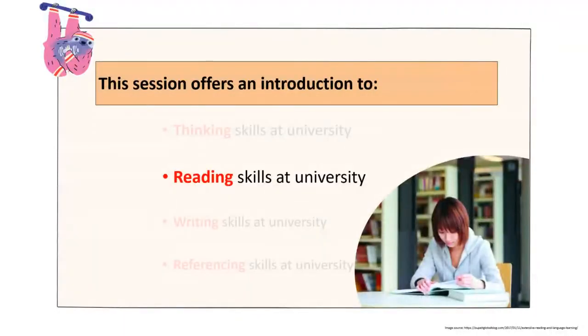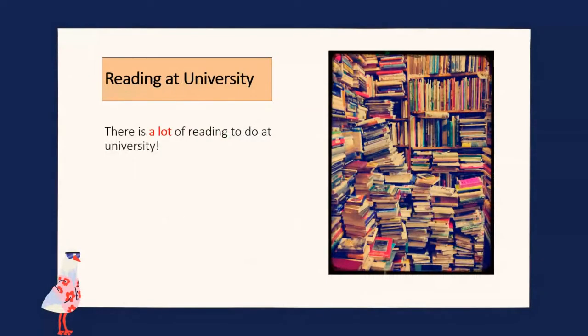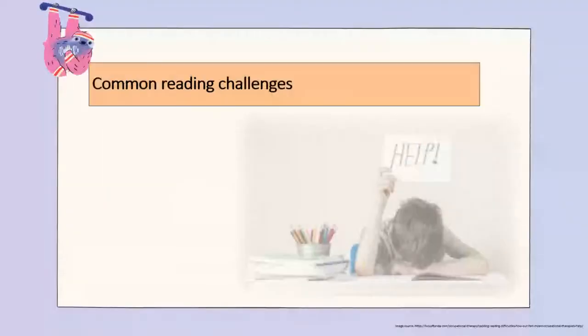Reading skills at university. Now, I'm sure all of you know how to read, all right? And this is not a skill which is new to you. But in the university, one of the problems is this. There is a ton of stuff to read. And you will very quickly find that there will be so much reading that you will fall behind on your reading if you're not careful. So there are a few strategies for you to help with reading in the university. All right, and let me start by going through some of the common reading problems students have in the university.